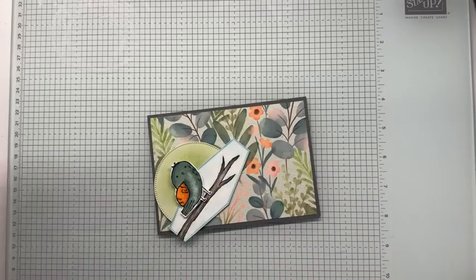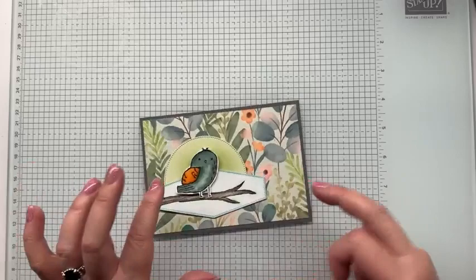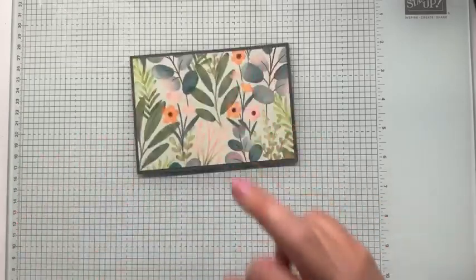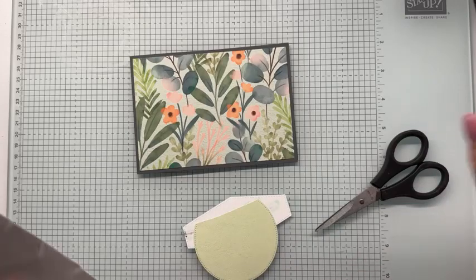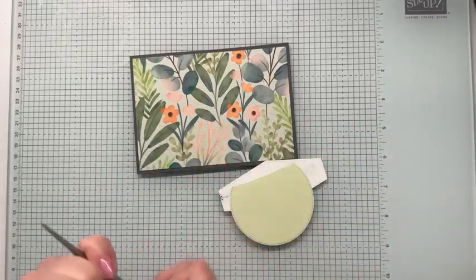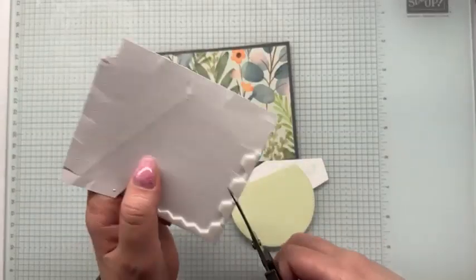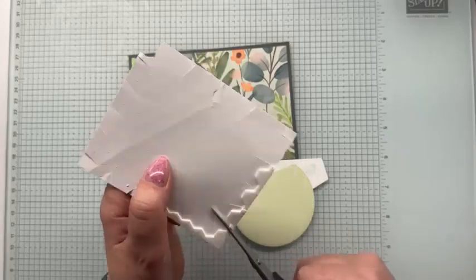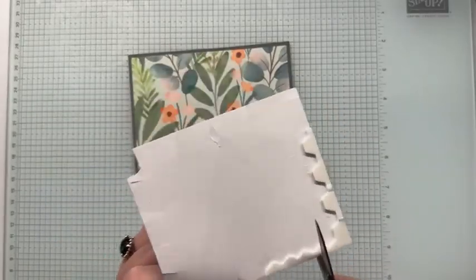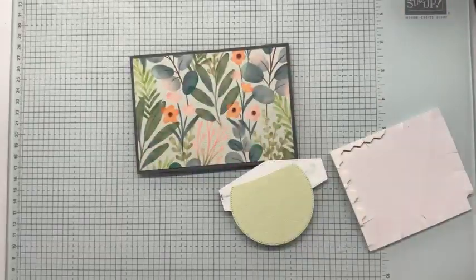So I've had the suggestion of some gems. So I think I want to put this up on dimensionals. Yeah, maybe not. I just didn't have enough. Yeah, because it's not hand cut as such. But that's okay. Try and make this second card quick, but we shall see.